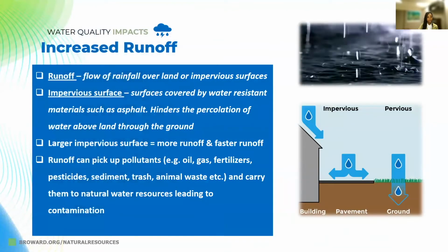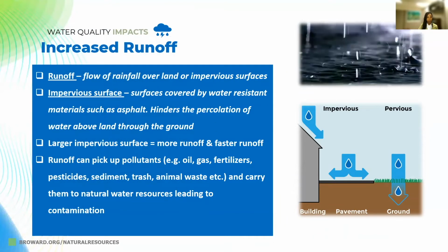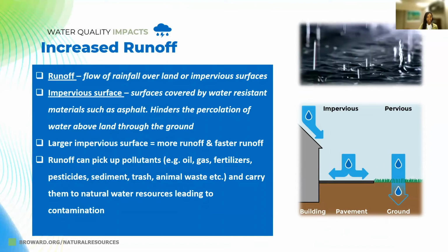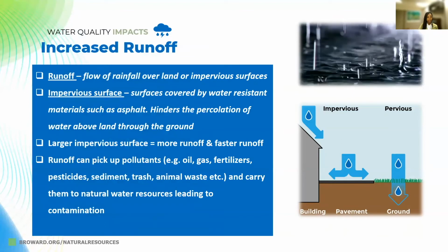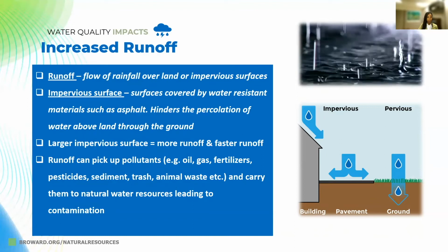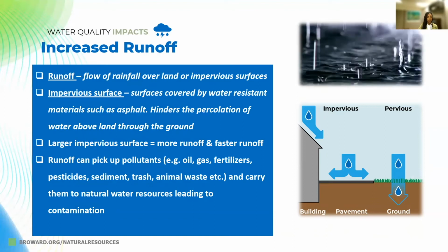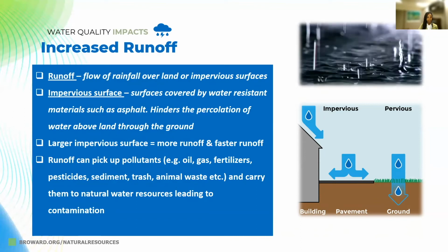Next, we're going to look at water quality impacts from increased stormwater runoff. Here, the term runoff refers to the flow of rainfall over land or impervious surfaces, such as paved streets, parking lots, and buildings. In the natural environment, most precipitation is absorbed by trees and plants or percolates into the ground, which results in stable stream flows and good water quality.